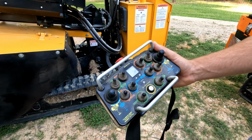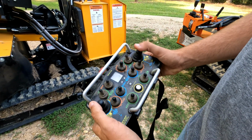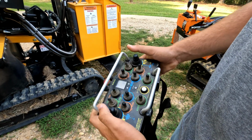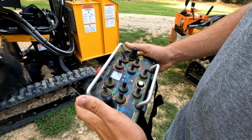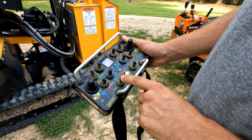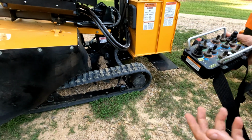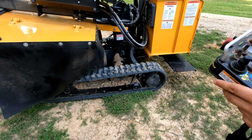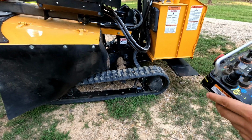So what kind of functions does it have? This is the cutter head up and down, cutter head left or right. You pull that trigger in, and these run each of your tracks, forward, backwards. This makes your tracks go in and out. These tracks suck in and out, so you can fit through a 36-inch gate. Or you can ride along a hillside or something like that.